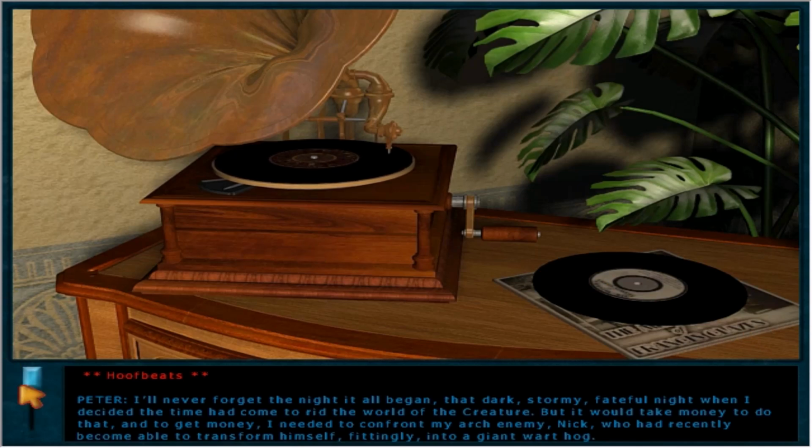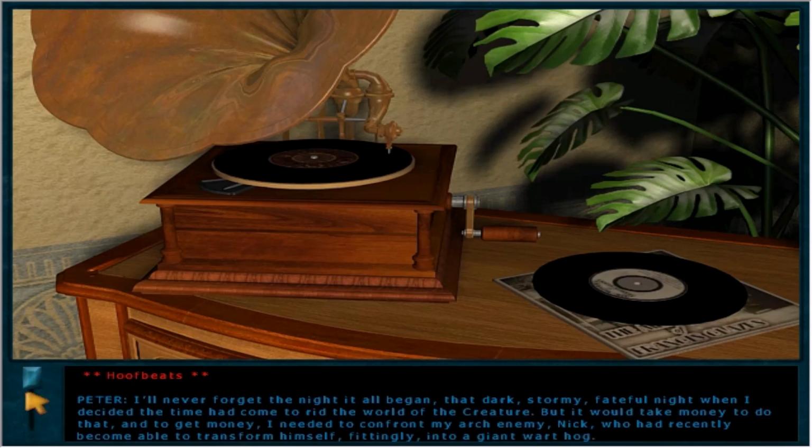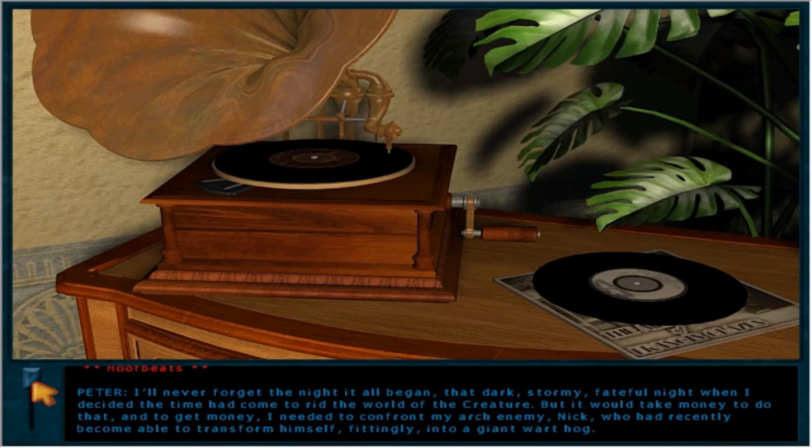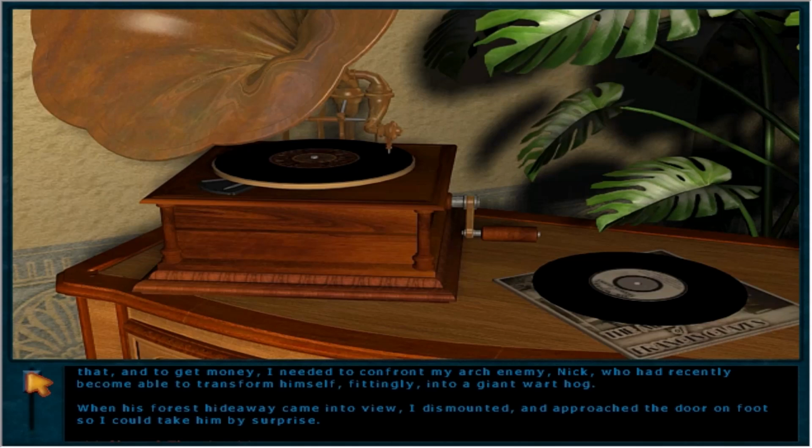I'll never forget the night it all began. That dark, stormy, fateful night when I decided the time had come to rid the world of the creature. But it would take money to do that. And to get money, I needed to confront my arch enemy, Nick, who had recently become able to transform himself fittingly into a giant warthog. When his forest hideaway came into view, I dismounted and approached the door on foot so I could take him by surprise.